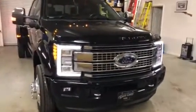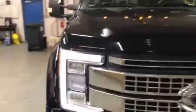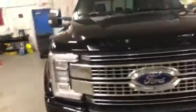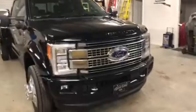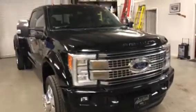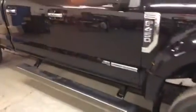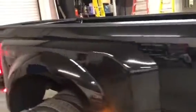So, redesigned front end, LED headlamps, HID headlamps in each of those lenses. The camera is located right here, which is really nice and easy to pull up and back up to certain things. I'll show you that once we get on the inside, what that looks like. Roof clearance lights, power deploy warning boards. When we hit the door here, see the power deploy warning boards come right down. These are all factory. Nothing about this truck has been modified or changed from factory.